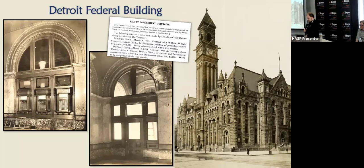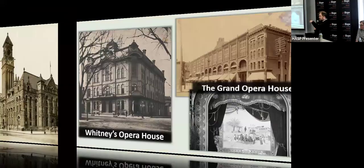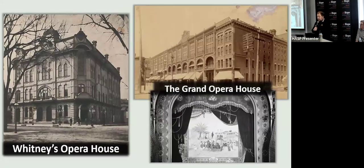I'll talk about a couple theaters. One of them was on the very site of that federal building, and that was the Whitney Opera House, which is on the left here. It stood on the same site, and it was demolished to build the federal building. So this Whitney Opera House was built in 1875, and it was decorated floor to ceiling by the Wright Company, including more allegorical women that represented the arts, so poetry, music, drama, tragedy, and comedy. And it was demolished again in the 1890s.